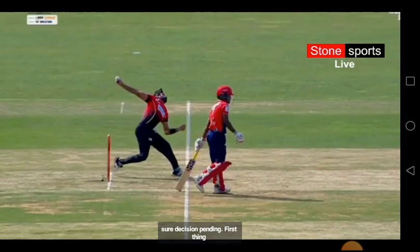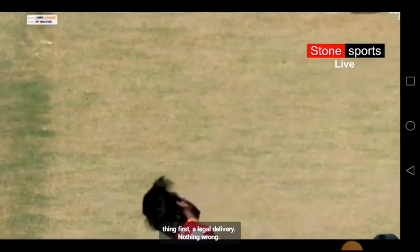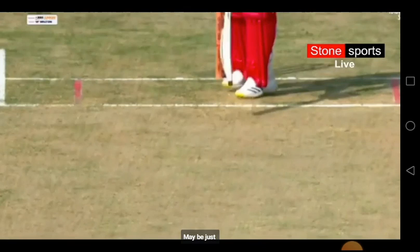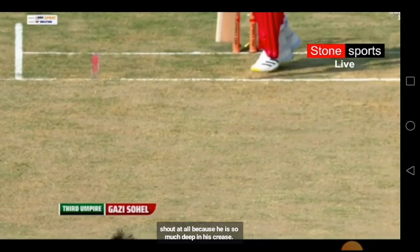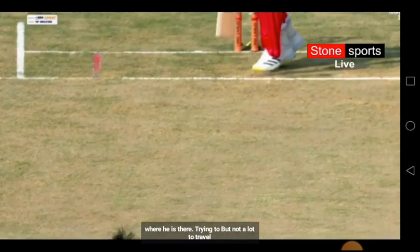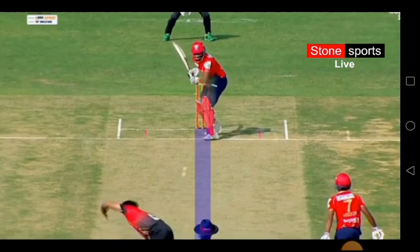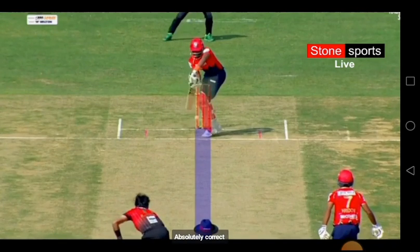First thing first, a legal delivery. Nothing wrong. He came back in. Have a look at that seam position. Maybe just high, a touch high, but not a bad shout, not a bad shout at all, because he's so deep in his crease. Look where he is trying to play that from. So not a lot to travel for the ball once it hits, and then the distance between the pad and the stumps. Absolutely correct, Hadar. Yes, he was deep into his crease.